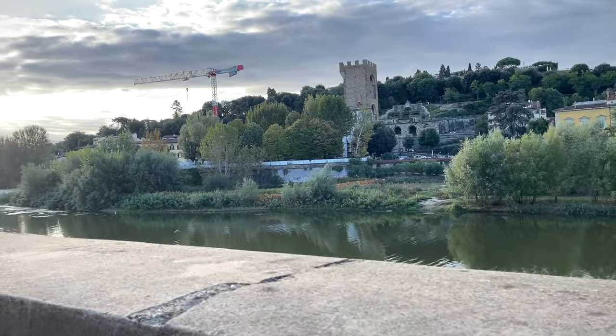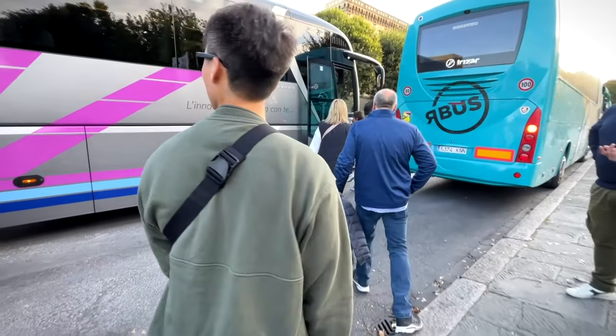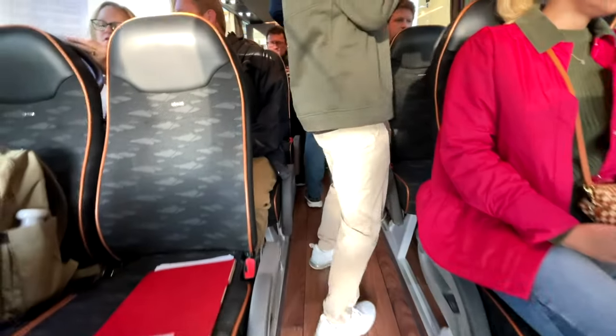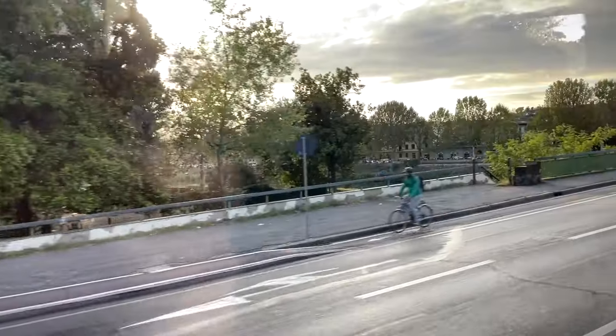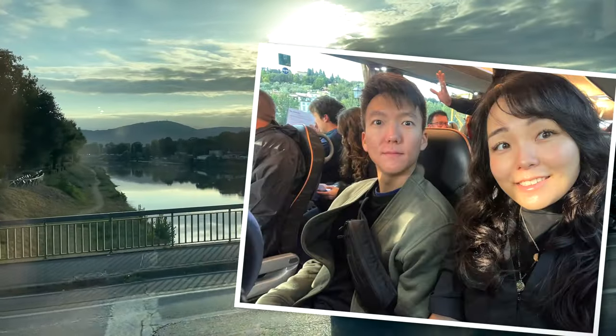We gathered along the Tiber River and went on a super comfortable bus, which would take us 20 minutes outside of the city to our Vespa tour location. To reach the outskirts of Florence, that's where our garage is located.